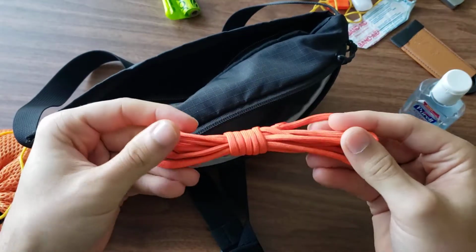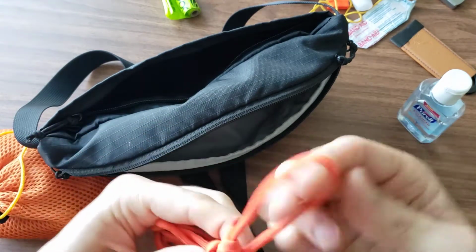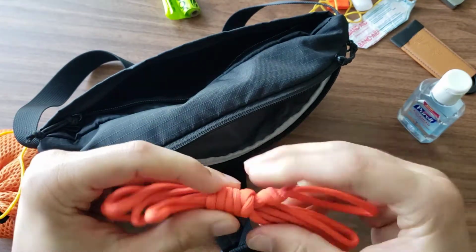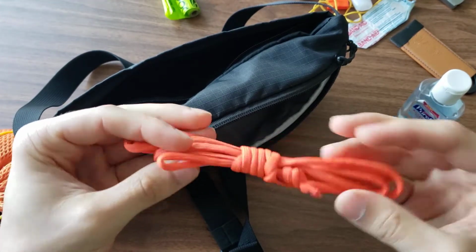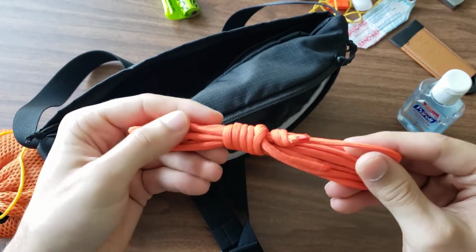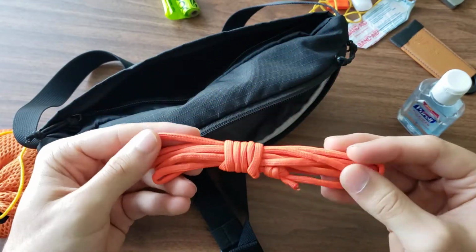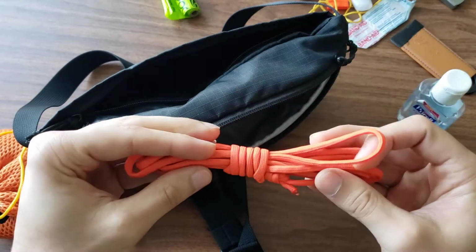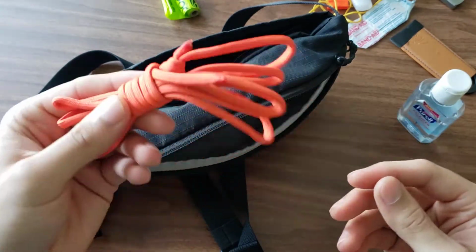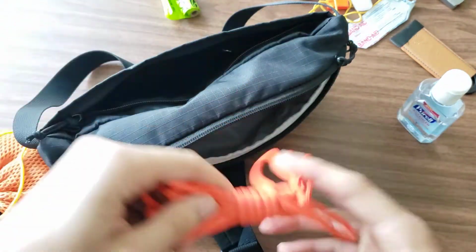I carry at least 6 foot of paracord. This is just 550 paracord with a loop in the end. I do random knots and stuff. This is nice to have come in handy. I've had my dog leash break on me, and so this came in handy then, and I was able to actually continue walking my dog with this instead of her leash. She managed to chew through her leash, so I had this as backup, so that came in handy.